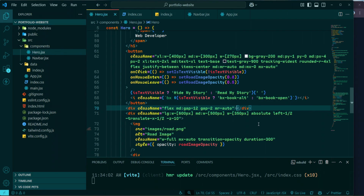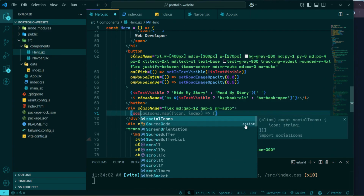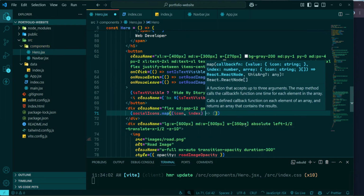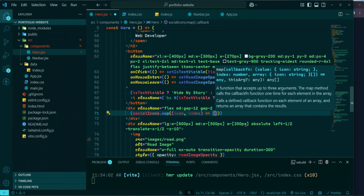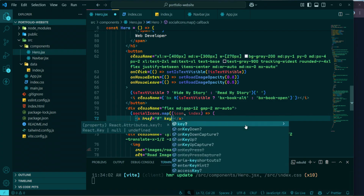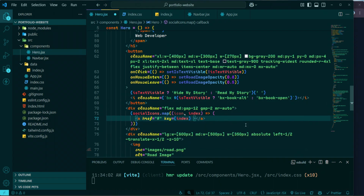Now, in order to render dynamically the social media icons, we have to map through the social icons array. So inside here, we need social icons.map. Then we need callback function with 2 parameters, icon and index. Then we need an arrow function. And inside here, I'm going to open link elements. First, we need to add here key prop with index. And then I'm going to add here some classes.